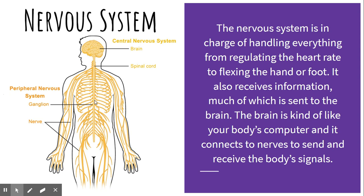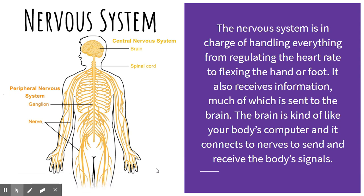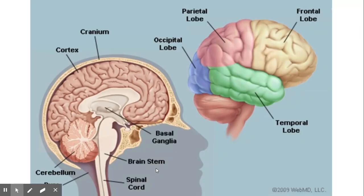And those protect it. So let's say I get hurt and maybe I dive into a pool that was too shallow and I hit my head and I break my neck, you could become paralyzed. So that's a very, very important part of our body to make sure that it's working, and being able to send those signals all over our body.